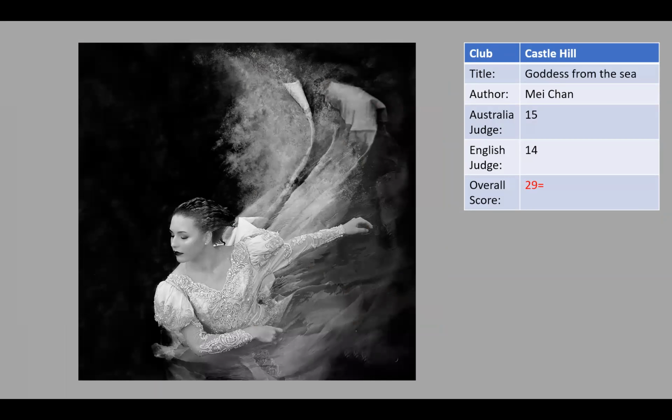Goddess from the Sea, Mi Chan again. Yeah, this was much better, Mi Chan, than the frog, trust me. I love all the detail. I love the fact that you've captured all the detail in all that dress, going all the way through it. You've got lovely detail in the hair, a lovely expression. Your skin tones are excellent. The positioning in the frame is excellent. It's just a wonderful picture, which I really enjoyed. And I like the fact it's standing out well from the background.